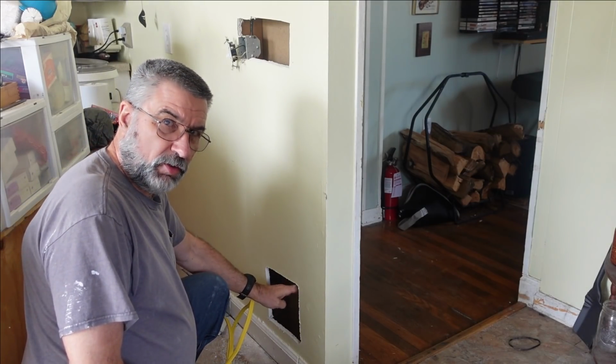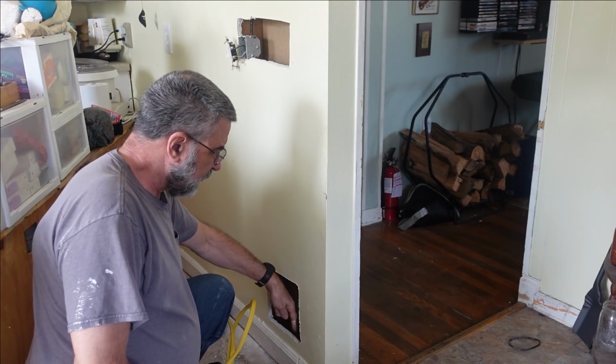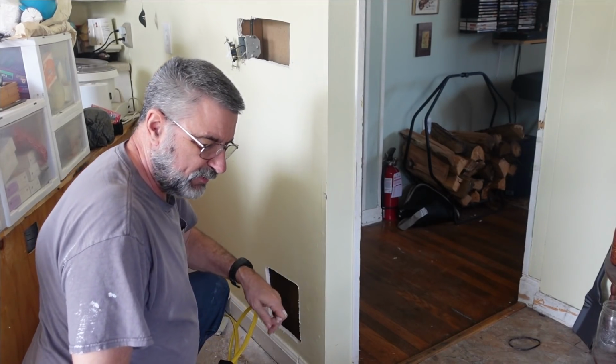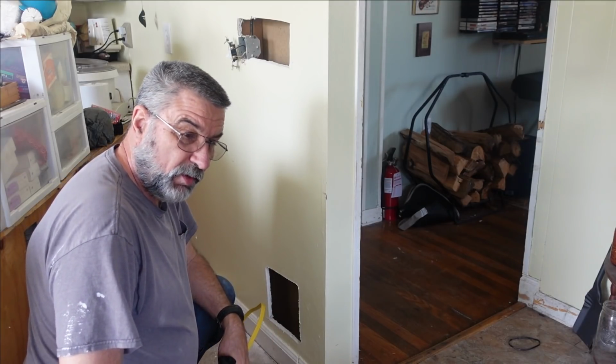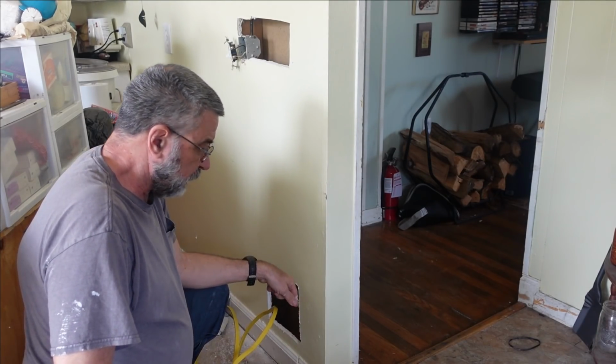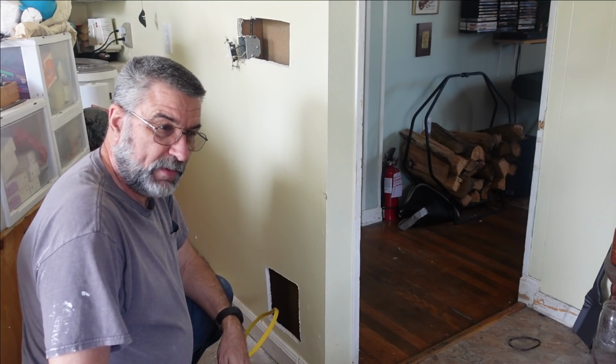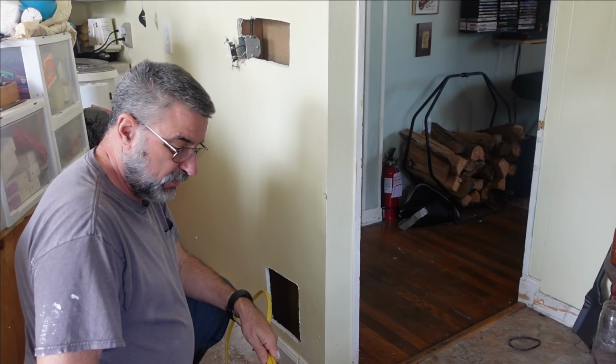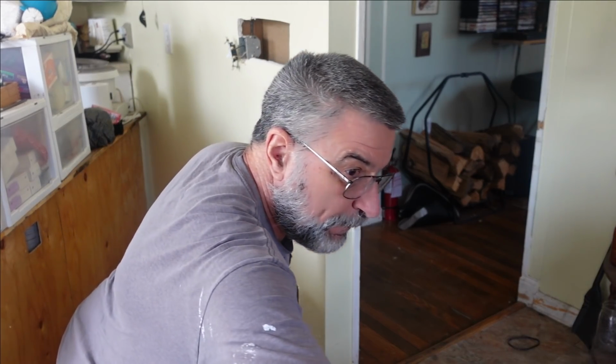So now that I got the hole cut here, I was going to drill a hole down through the plate down here just so I could run it into the crawl space, but there's already a hole there where somebody had drilled to run a wire through and then never did, and the hole goes all the way into the crawl space, so I don't even have to drill a hole.